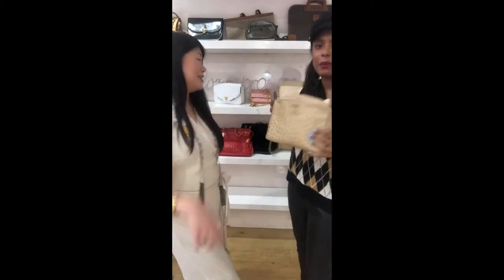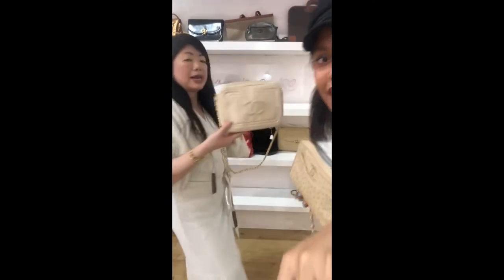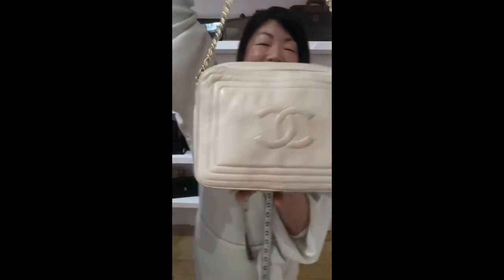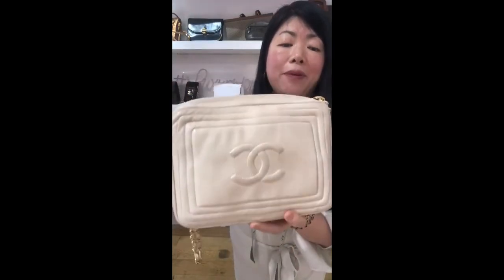Tap that icon. Someone wants to see the beige. Is it this one? Yeah, the camera bag again. There you go, Nina. I'll give you a quick whiz through the bag. Yes, shut the front door. I think we've started a new slogan now. There you go. And the icons come back up for you to shop it if you wish to.